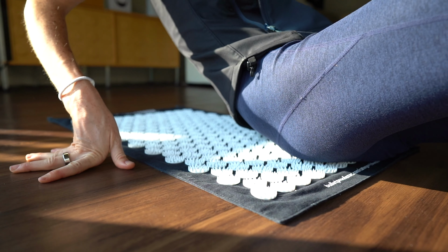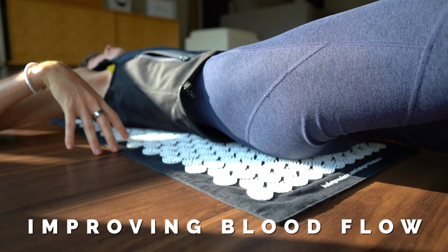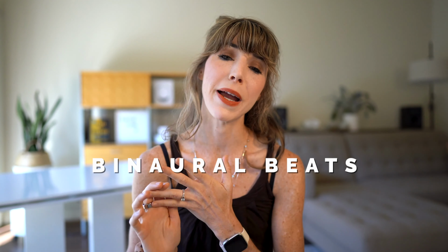Not to mention, it can potentially help with things like calming the nervous system and even improving blood circulation before bed. Now, I have the bulletproof one, and it is a little pricey, but you can get one on Amazon for just 20 bucks, and I'll link to some of my favorite products in the show notes below. Some other great tools are meditation apps and binaural beats.